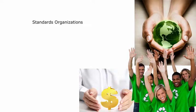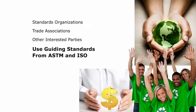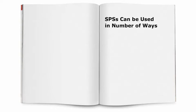Various standards organizations, trade associations, and other interested parties have used these guiding standards from ASTM and ISO as they develop new SPSs. These SPSs can be used in a number of ways. They can be referenced by the sustainability codes and standards. A common example is the standard NSF ANSI 140, Sustainable Carpet Assessment.